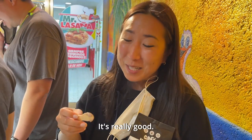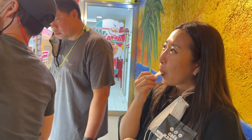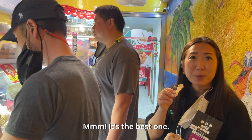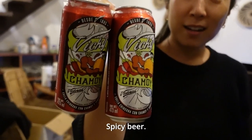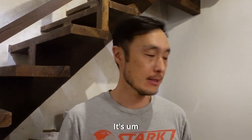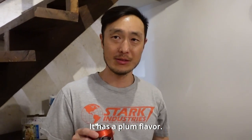Yeah. Is it good? It's really good. What is it? Ferrero Rocher. It's really good. Can I have one scoop of the chocolate? It's the best one. One scoop of my spicy beer. This is really good beer, actually. It's like a chili with tamarind and orange. It's good. I like it. It has a plum flavor.